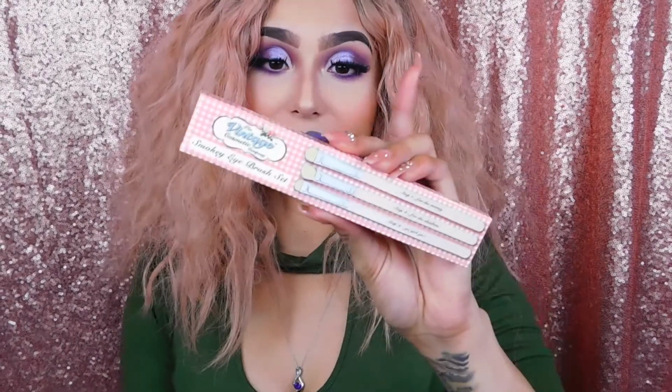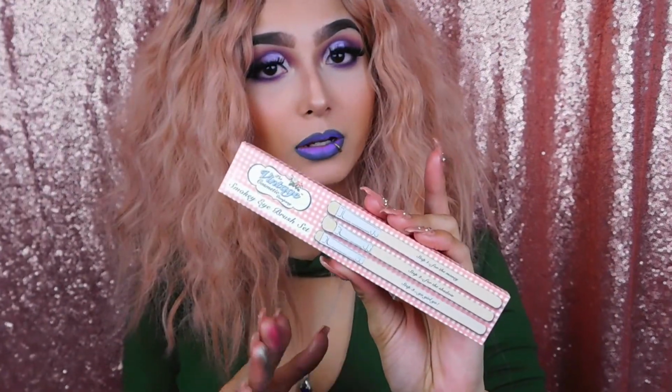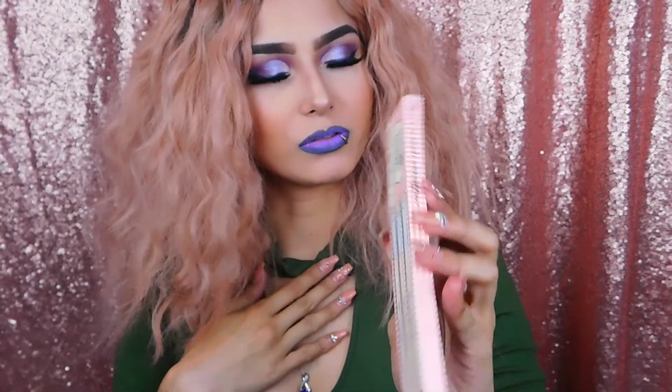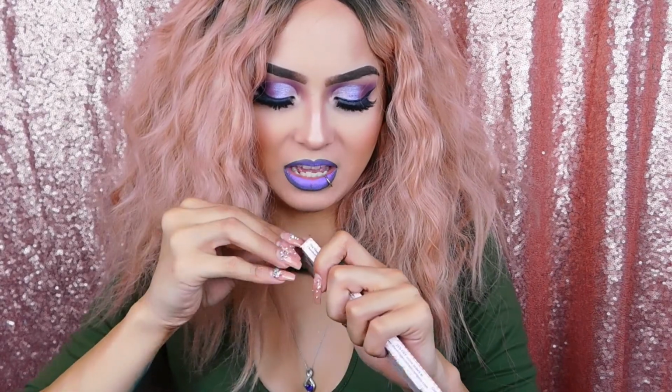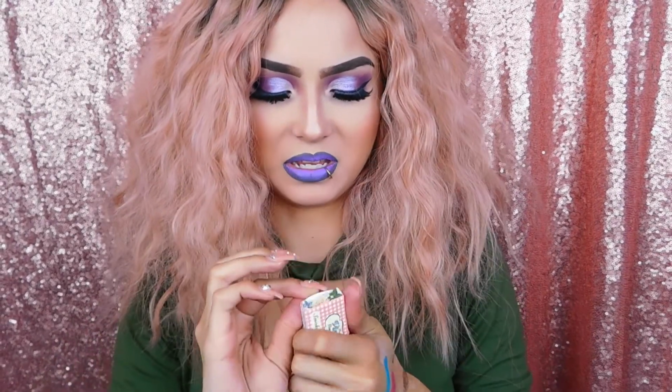So here's the packaging. The packaging is pretty cute. It's pretty girly. It's too girly for me actually, but it's pretty cute. So we're gonna open it. I kind of just ripped it. It's taped. This shit's taped. I hate when shit's taped. Anyways, trying to open this awkwardly.